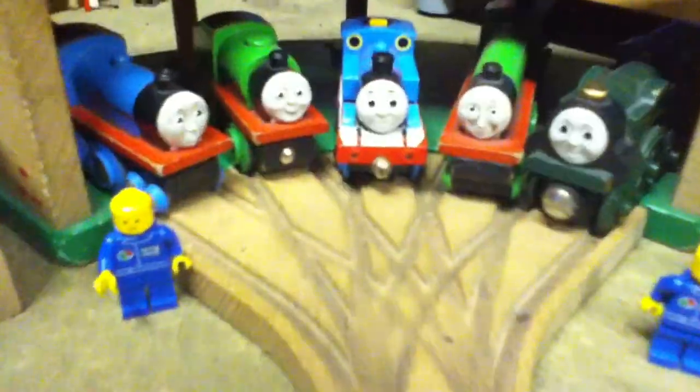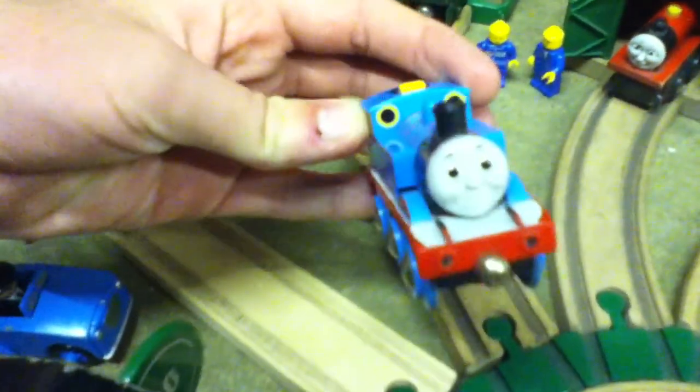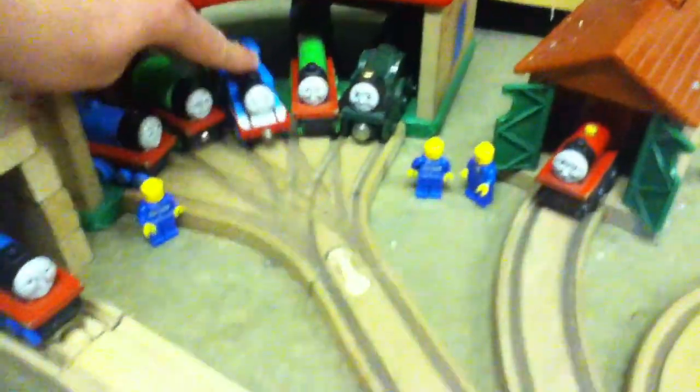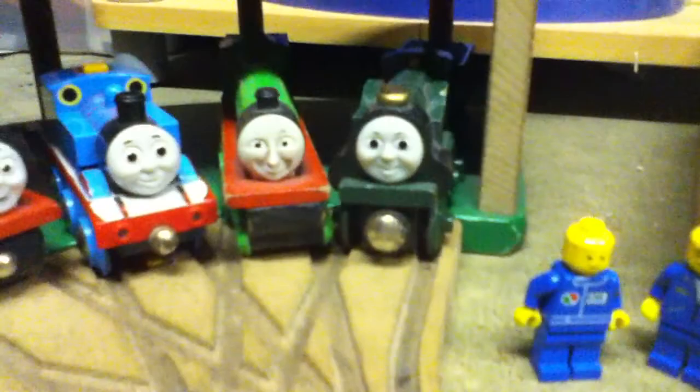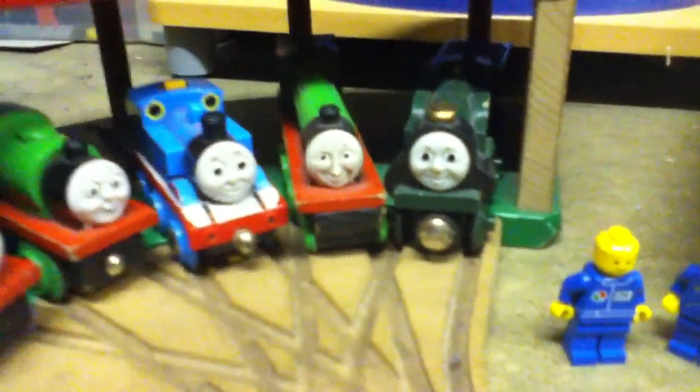where we see all 7 engines of the steam team. Of course here's Thomas in the shed. I've decided to use my Brio battery powered Thomas. See, he's a bit more detailed I think. So there's Thomas in the centre. To his right are his good friends Percy and Edward, and to his left are Emily and Henry.